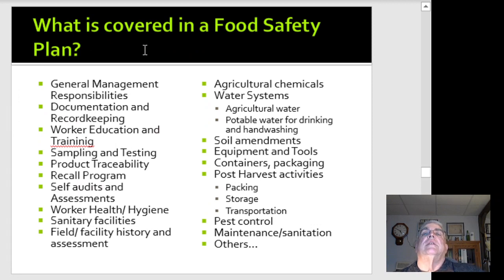So what's covered in this food safety plan? If you've written one, you know, this is a general list of a lot of different items that are in your food safety plan. There's no use going through each and every one of these, but at some point in your written food safety plan, whether you're doing a basic GAP or one of the two HGAPs, you're going to address these. These are the minimum requirements by FDA that we talk about, and the audit questions address these different things that will be in your plan.